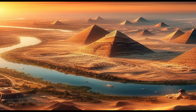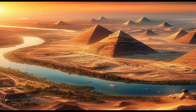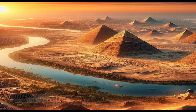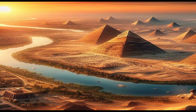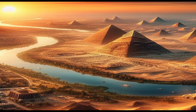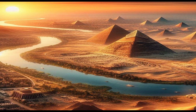Today we're journeying back to the land of pharaohs, pyramids, and the mighty Nile, a civilization that flourished for over 3 millennia. Egypt was a land of incredible innovation, monumental architecture, and profound mysteries. A country with a unique geographical shape can be likened to a lily with a crooked stem. This metaphor beautifully encapsulates the country's physical characteristics and its division into two distinct regions.